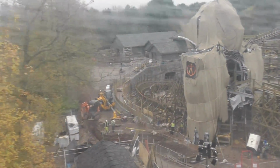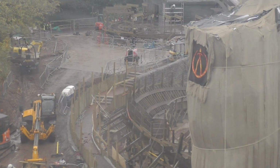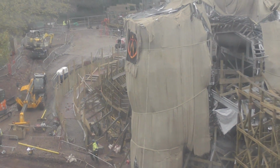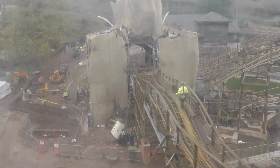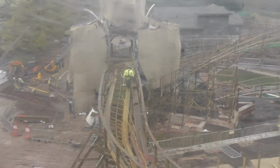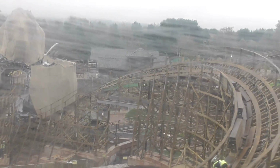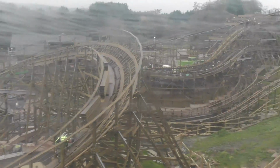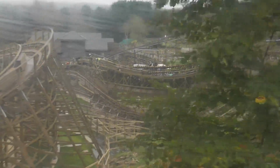Here we go. Oh wow, look at that now, all the scaffolding's come down at the back of the site. Obviously you can see the logo for the ride, which has now appeared on the side of the large theming structure. Loads of work taking place today. Oh wow, all the queue line down the bottom here as well. Brilliant, doing some work over there on the first airtime hill on the ride. Oh wow, it's progressed a lot.